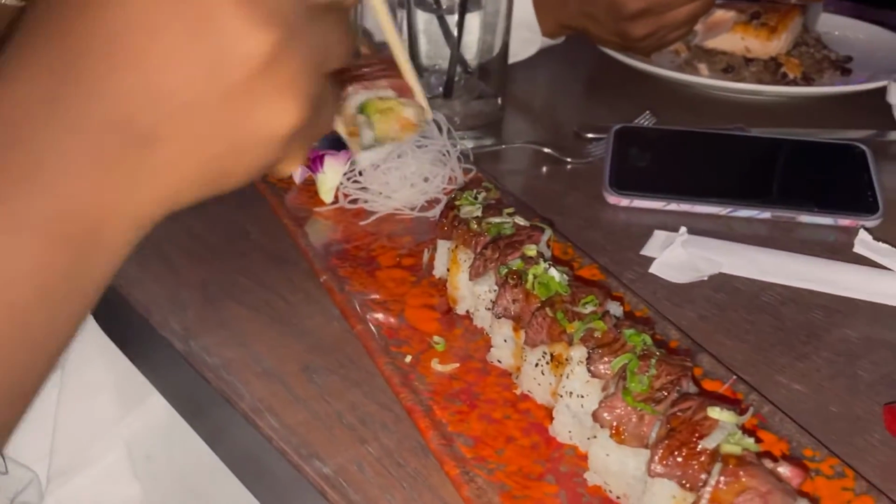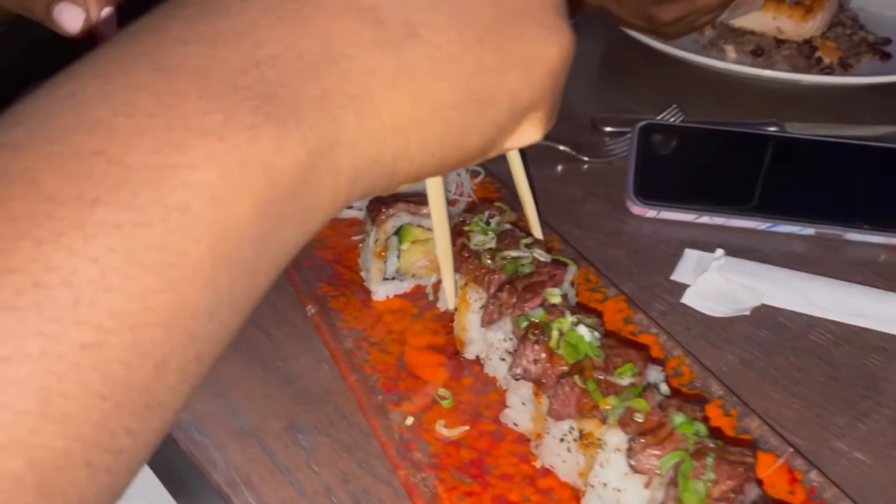We don't eat this part though. Oh, no, take another one. I eat everything, but you don't have to. You're good at chopsticks for never eating.